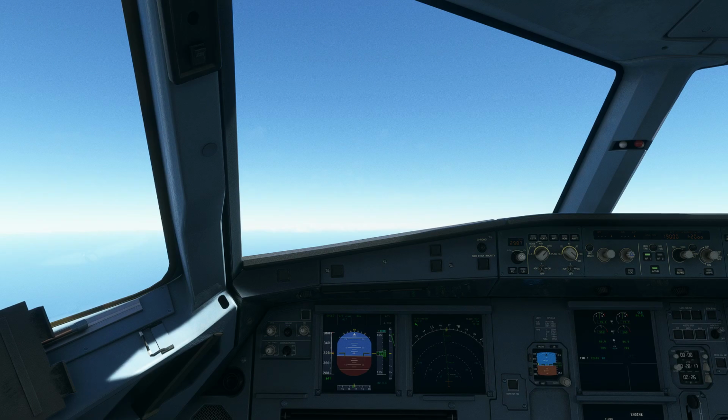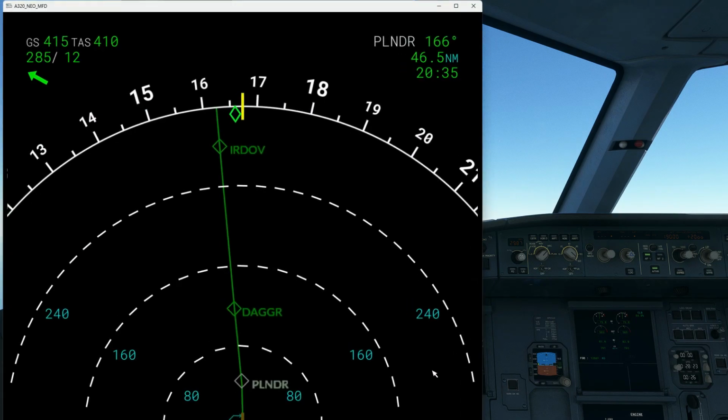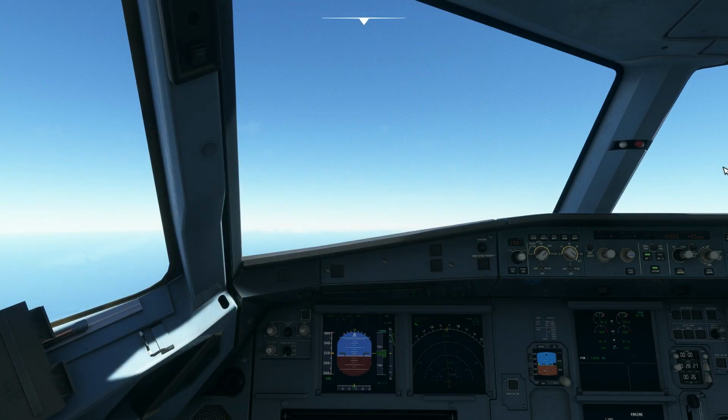Especially from this altitude. Yeah, looks like this flight plan is coming out well. Let's see. Yeah, it's following the waypoints. I'm hoping it's going to be all right when I come down to do my landing.